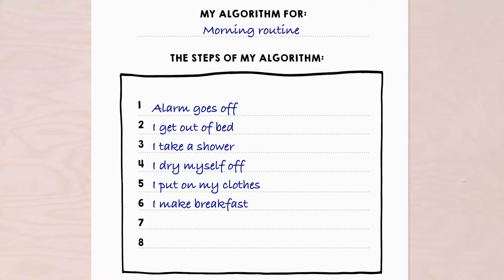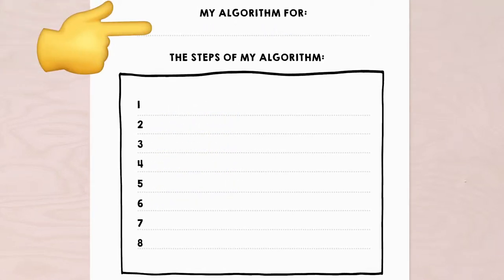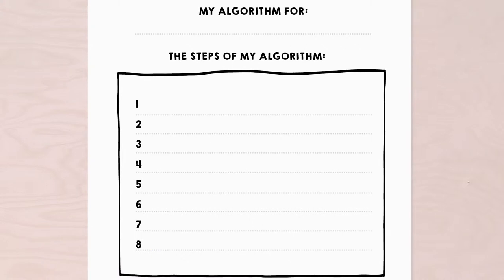Your turn. Could you think of an algorithm, something you do every day? Write down the algorithm on the worksheet. Pause this video while you do that.